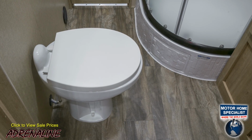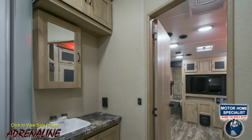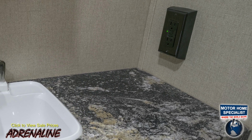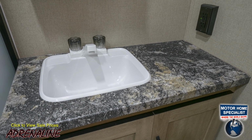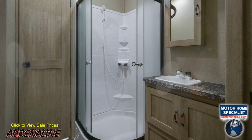We use a porcelain foot flush toilet. You've got a sink with a medicine cabinet, some linen cabinet above, receptacle on a GFI breaker, some counter space in case you need a place to put your toothbrushes and toothpaste or supplies to get ready for the day. We have a large radiused shower.